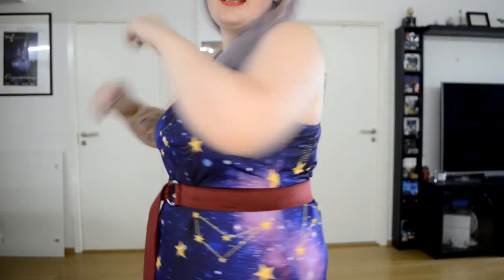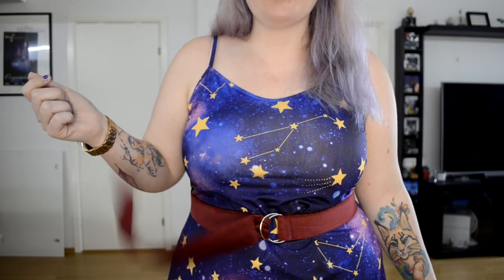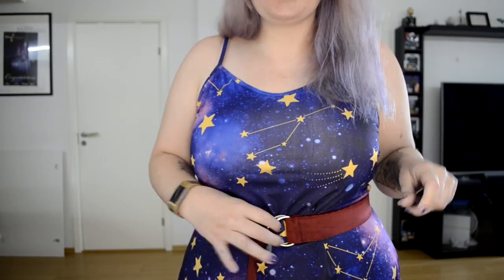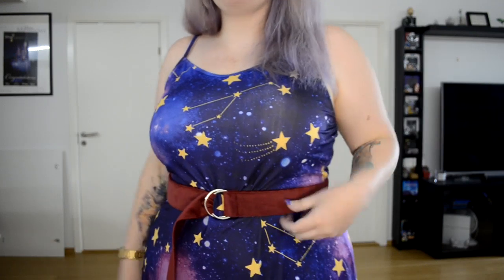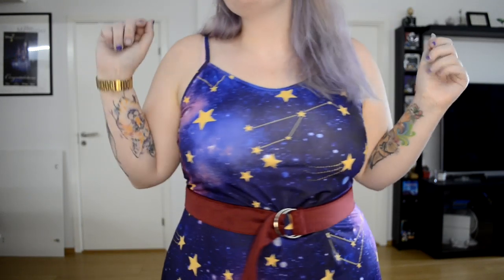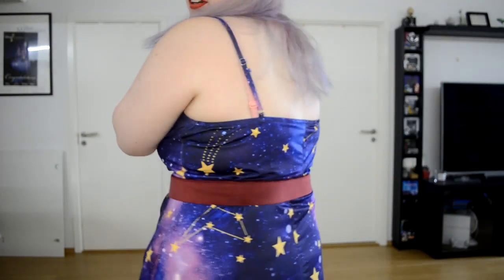They also have this in several different colors, but they were all sold out, which is how I ended up with this one. But honestly, this is super cute. I would easily go back and buy the rest of them. I think they were like $7 each or something similar. Yeah, so cute. And then here is the last belt.